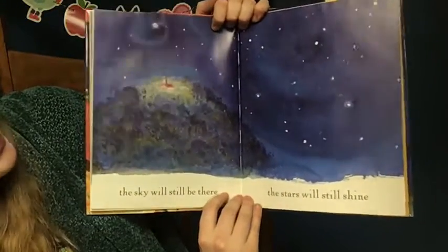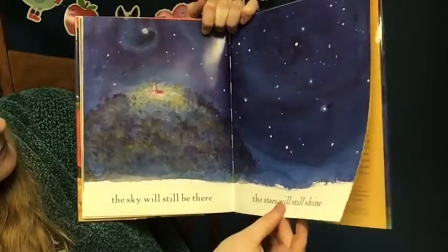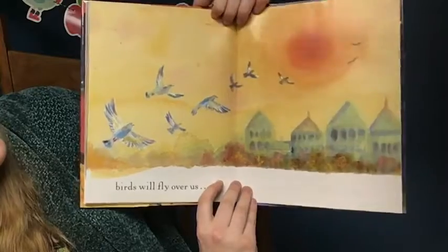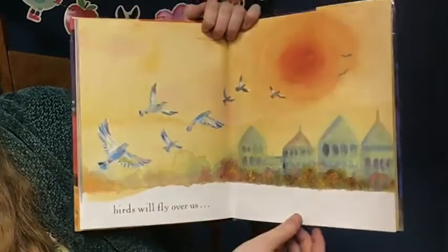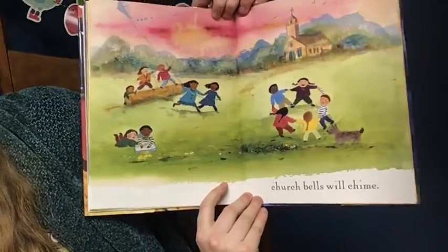The sky will still be there. The stars will still shine. Birds will fly over us, and church bells will chime.